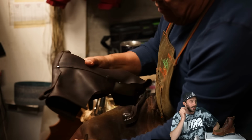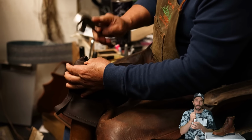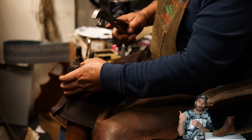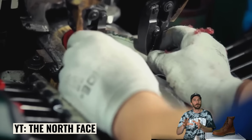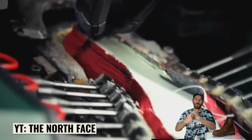Because the first and easiest lasting step is they last the heel by taking the pliers, gripping it, and pulling it around the same way they did the counter, and tack it into place. And once again, if you pull too hard in one direction, it's going to be crooked. If you pull not enough, it's going to be big lumps and too baggy. And this heel lasting for most companies is done by a heel lasting machine that grips the leather and pulls it over in a few seconds.